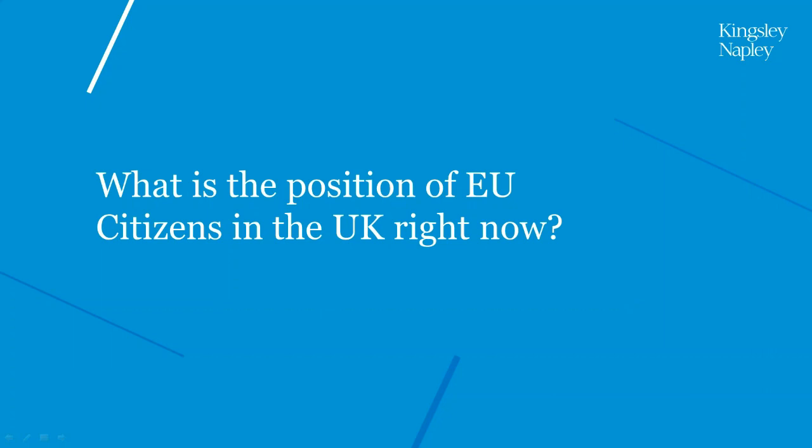They can continue living in the UK, exercising treaty rights as a worker, as a self-employed person, as a student, job seeker, or somebody who's self-sufficient. The real distinction that we're going to start seeing is that from the end of this year, they will be able to apply, where they qualify to do so, for the brand new settled status, which will be the new status which is going to apply to a post-Brexit Britain.